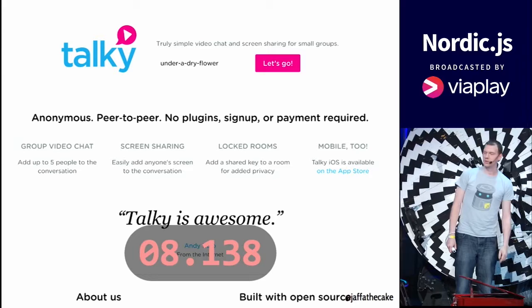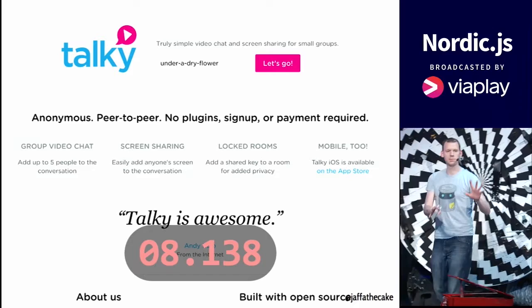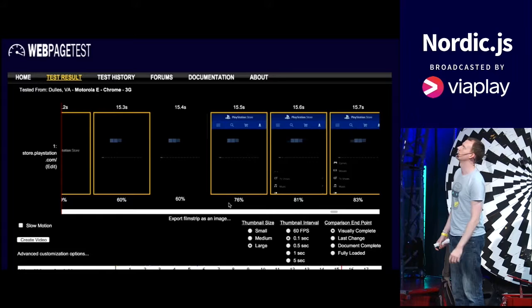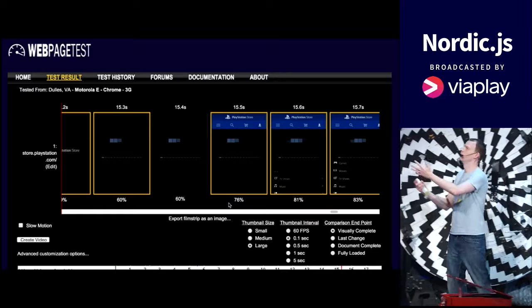Eight seconds. But let's put this into perspective. Like, this isn't the worst. While the PS4 may have embraced progressiveness, the web store certainly hasn't. Almost 16 seconds to get to a decent content render. And we know this is bad, right?